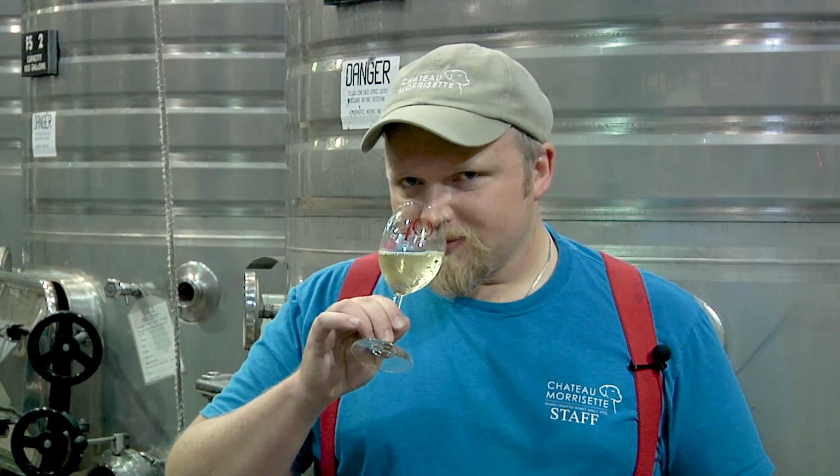This is a semi-sweet wine, so it's around 3% residual sugar, and that residual sugar is going to pair and accompany with a lot of different spicy foods or strong cheeses. It's also going to make it a real easygoing wine that one can just enjoy chilled on a hot summer day, just a great patio sipper. So an all-around great blend. Refreshing.